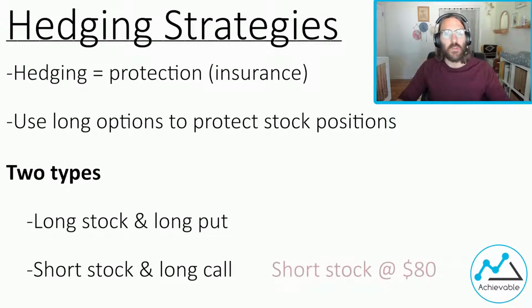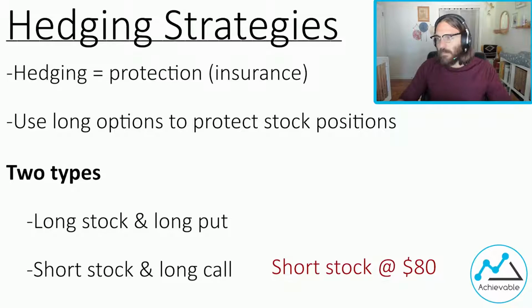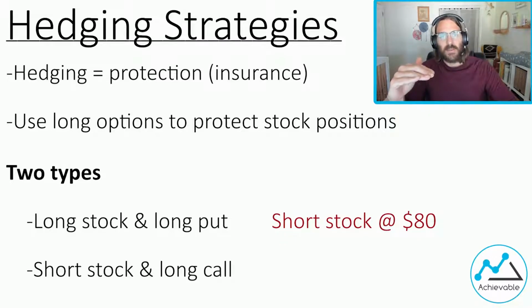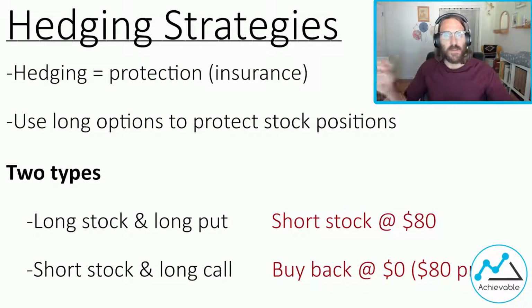Let's say that we short 100 shares of stock at 80. We hope that the market price falls all the way down. Technically, the further it falls, the better. Falls to 40, 30, 20, 10, 0. 0 would be our best case scenario. Borrow stock at 80, sell it at 80, goes all the way down to 0, buy that stock back that's worthless, and then give those shares back to our broker-dealer. That's how a short stock position works.